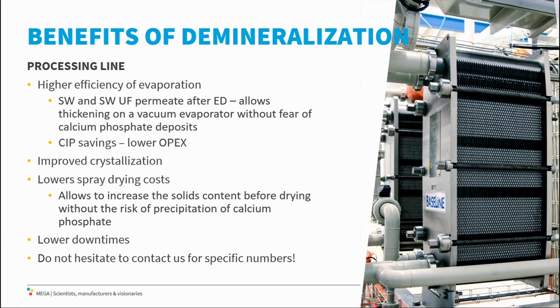The third group of benefits is characterized by an improvement of processing parameters of other technologies treating dairy ingredients. Thanks to the removal of minerals and organic ions, you improve characteristics of evaporation, crystallization, and spray drying. Organic acids cause thickness of the whey in these technologies, and if you remove them, you also minimize costs for CIP. Thanks to that, you lower the OPEX. Thanks to the removal of minerals from all the whey you may process, you also minimize risks of calcium phosphate precipitation.